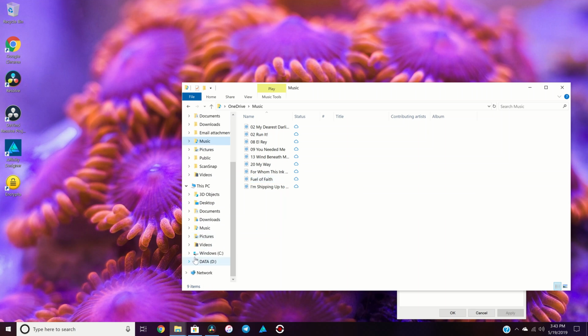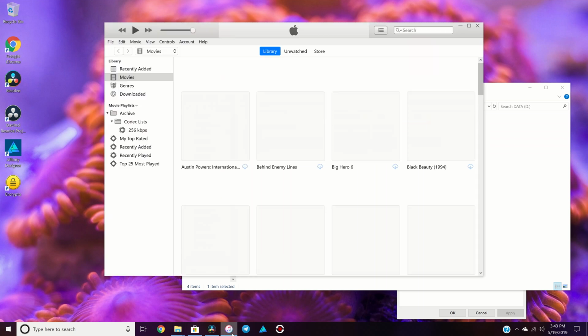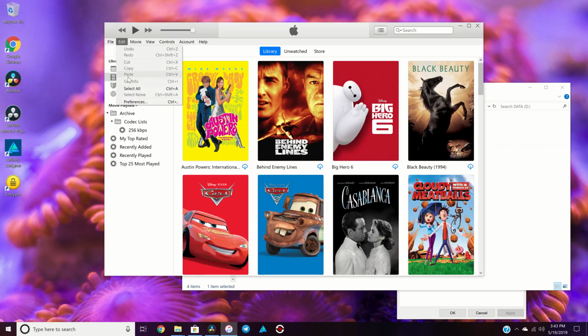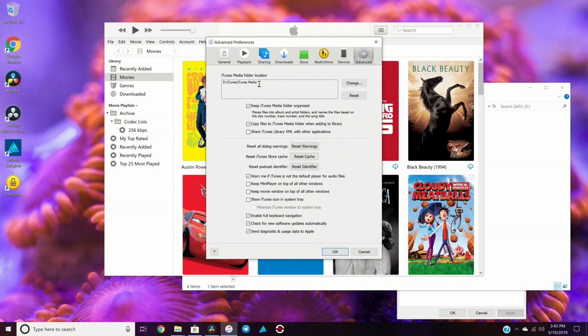So what I ended up doing was I put iTunes in its own folder here on the second drive. It's not tied to OneDrive, and it's not filling up this little tiny solid state drive. And I learned that when you open iTunes, you have to hold Shift and open it so that you can tell it to go somewhere else, because the settings in iTunes, let's say we go here to Edit, Preferences, and we go to Advanced. If I change the media location here, it will go back to the default music folder, wherever that happens to be, and the process will continue over and over again.